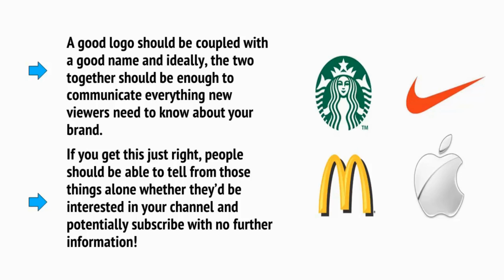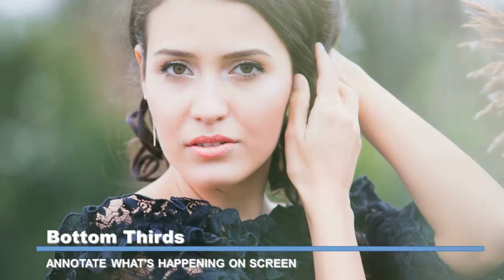Other graphics will also come in handy. For example, you might want to use bottom thirds, which you will overlay on top of your video as a way to annotate what's happening on the screen. Then you might want to find some stock images that you can use to illustrate points that you're making or that you can use in conjunction with your recorded footage.